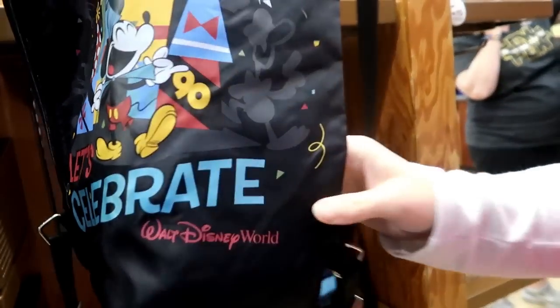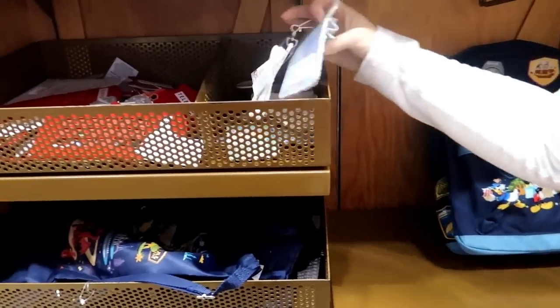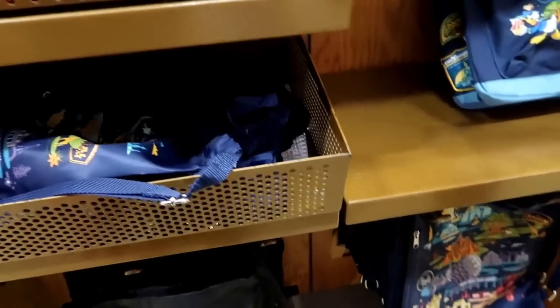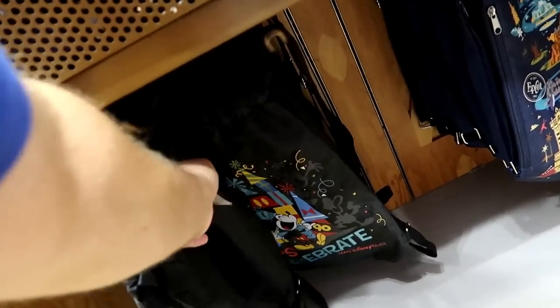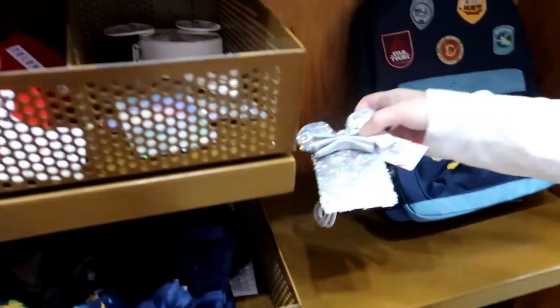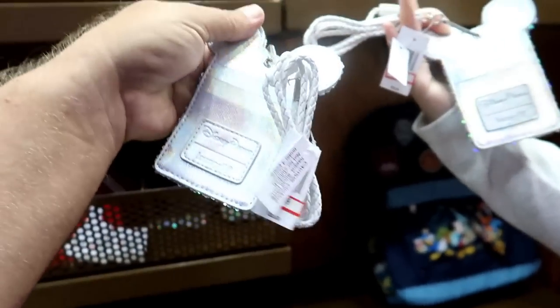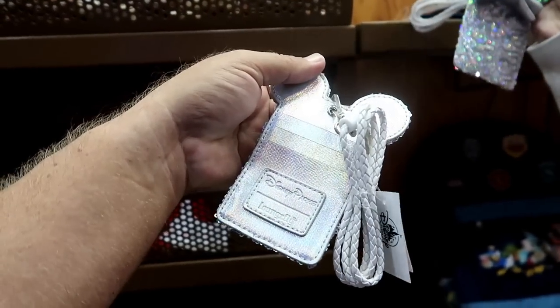Hey, did you see the Celebrate bag? How much? It doesn't say. It must be free. What are these? Do not see a price on them. Oh, there's one. What's that say? $12.99. What are those? $9.99 for like just a little, just to have like a credit card or something and you can wear it around your neck. Oh, that's pretty good. That's cute.